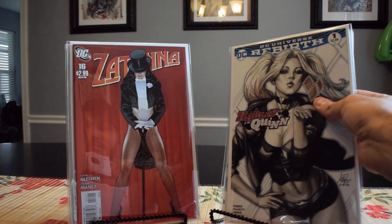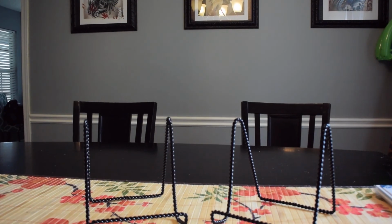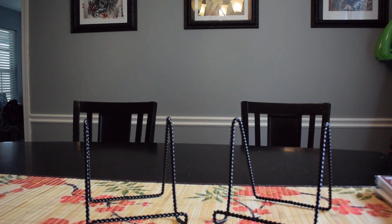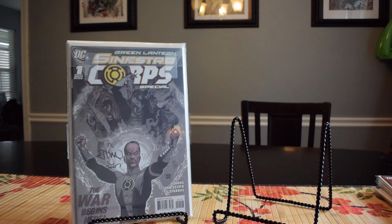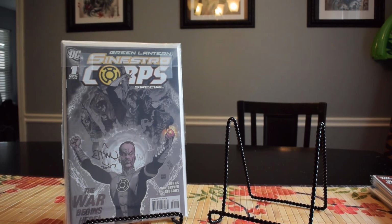Okay, let me put these to the side. Alright, getting into some Green Lantern stuff. Looks like I forgot to put this one in a Mylar. But here is a Green Lantern Sinestro Corps #1, signed by Ethan Van Sciver, numbered 39 out of 150. Probably my favorite Green Lantern artist by far, and his signature is so cool. So I'll always pick up any kind of Ethan Van Sciver stuff when I can.